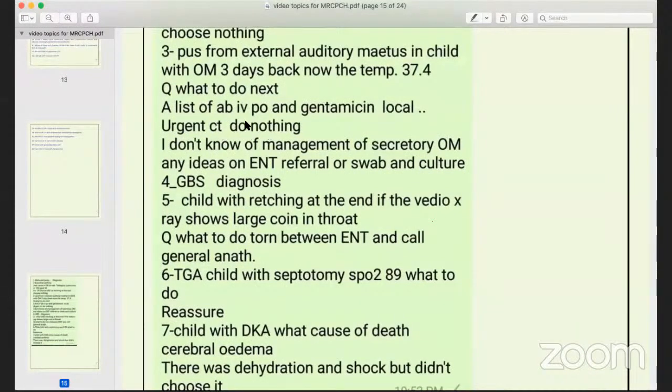Urgent CT scan, do nothing. No, there is no need for urgent CT scan in otitis media. I don't know the management of secretory otitis media. Any idea of ENT referral? Yes, of course, ENT referral is important because this is perforation. The ENT surgeon will do a plasty or something.